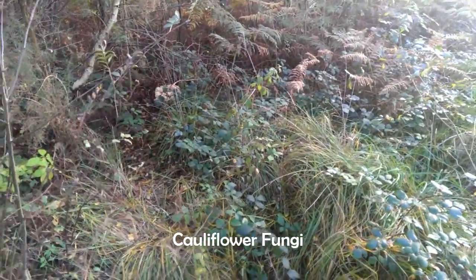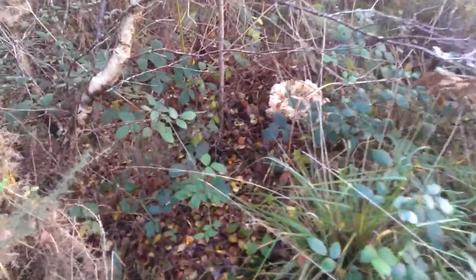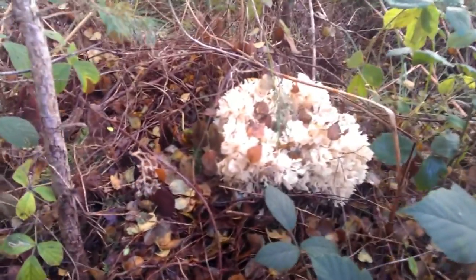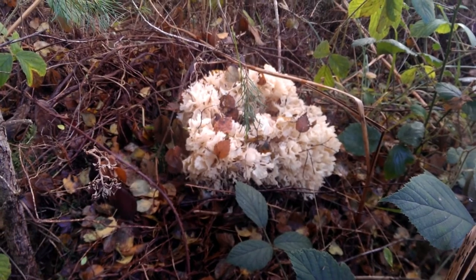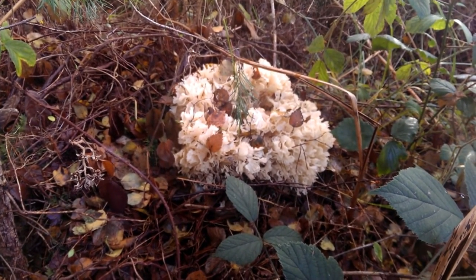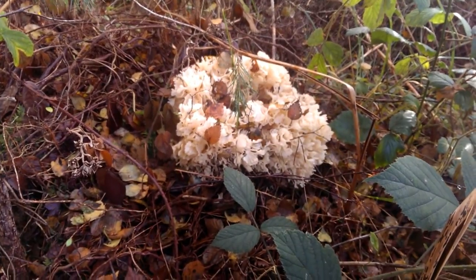Here we are just by the main path again, and looking off to the side, I see a flash of white in the woods. And that is cauliflower fungi, and that's absolutely delicious. It doesn't look great, I know, but just try it fried in butter on some toast.